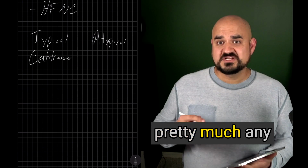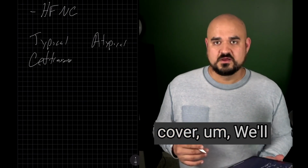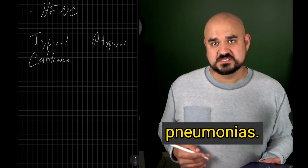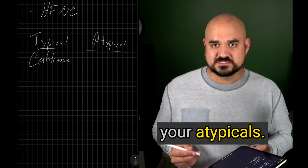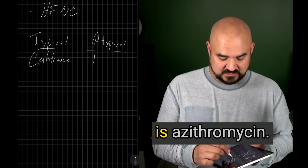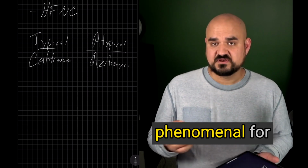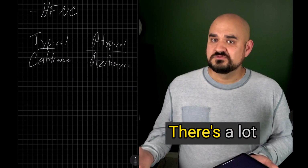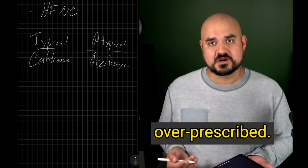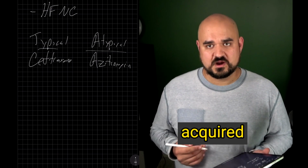But again, pretty much any beta-lactam will cover your typical pneumonias. The other group that you have to kill is your atypicals. The thing that I like for atypicals is azithromycin. This is phenomenal for killing atypical bacteria. It used to have streptococcal coverage, but there's a lot of resistance because it's been overprescribed. This is my usual go-to cocktail first for community-acquired pneumonia.